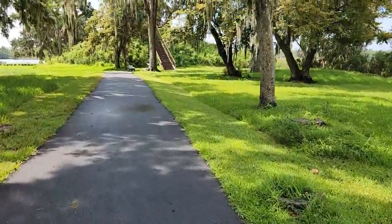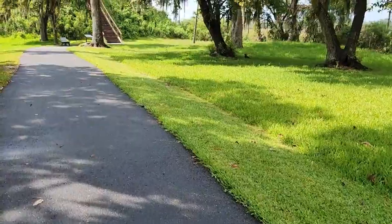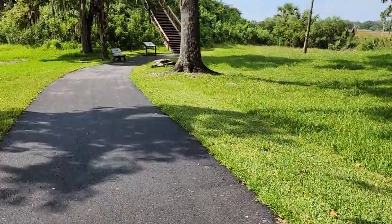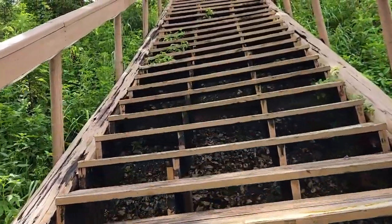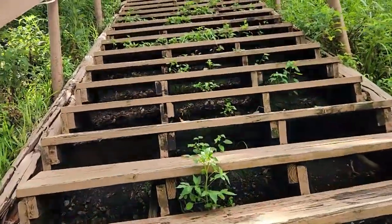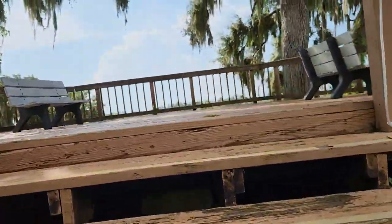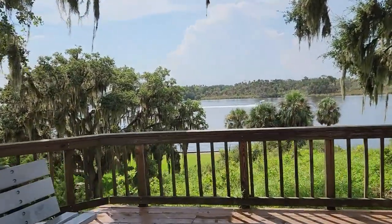This is leading up to the big ceremonial mound here. This is the tallest mound here. It's 30 feet. Whew, it's quite the climb. But a great view.